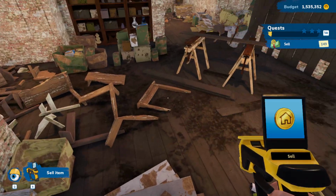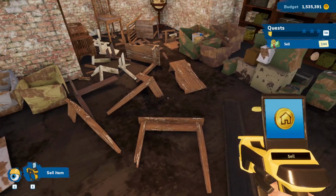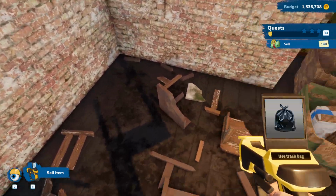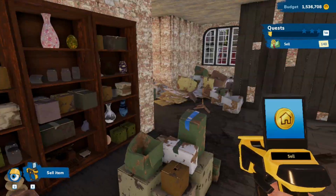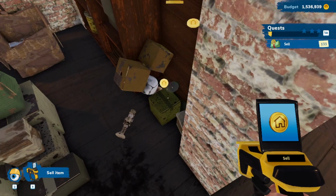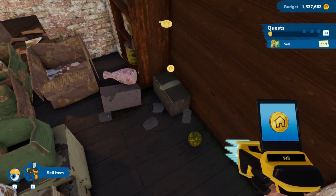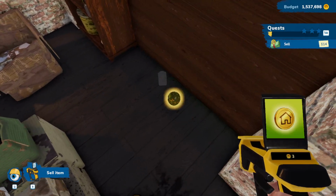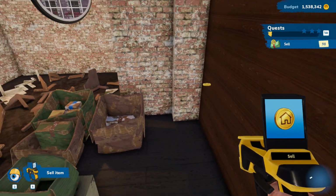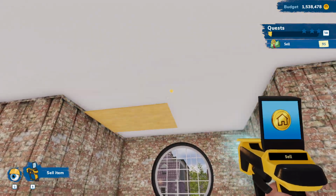Did not want to sell that trash can. Really, really did not want to sell that trash can. And now it's gone. So we're going to have to bring something up here. Oh my gosh. Can I just sell these? Of course not. Okay, that's fine. We'll get it all cleaned up. There we go. And then all here. Okay, that's looking good. Let's get rid of this, that, this.